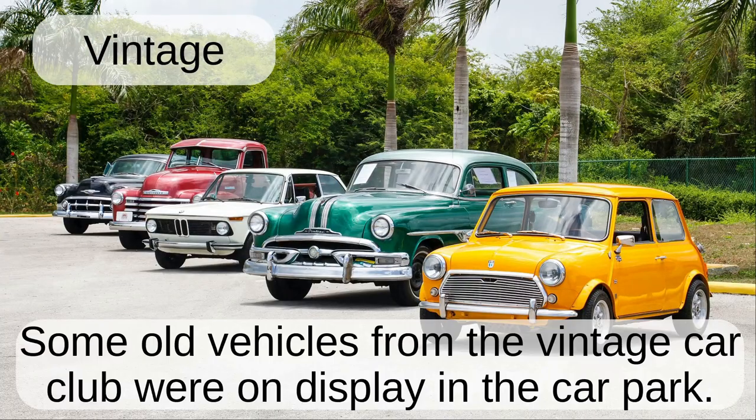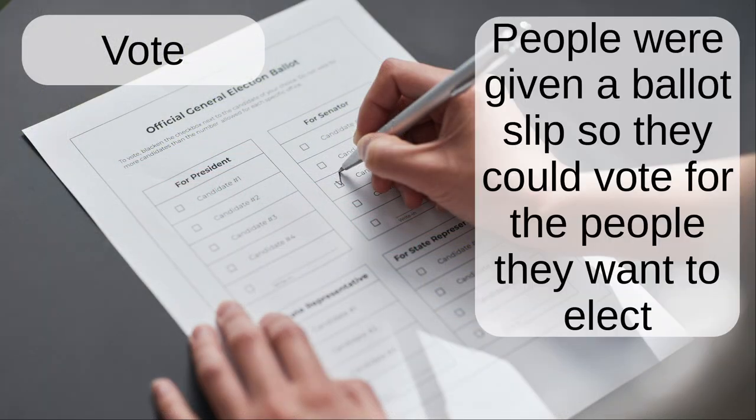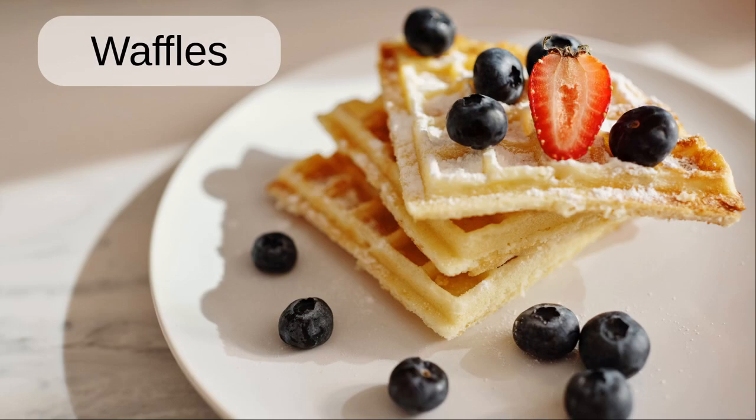Vintage. Some old vehicles from the vintage car club were on display in the car park. Vote. People were given a ballot slip so they could vote for the people they want to elect.